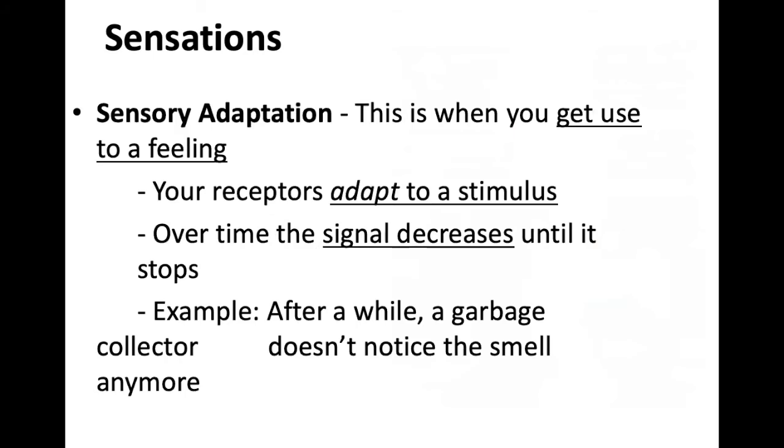Now, here's a weird thing. We did not talk about this in the vocabulary. Sensory adaptation. This is when you get used to a feeling. Your receptors adapt to a stimulus. Over time, the signal decreases until it stops because your nerves aren't going to continuously tell you everything. You'll just be overwhelmed with information, right? If you're not making any changes, eventually your brain just goes, okay, screw it. I'm going to stop listening to this impulse. And you stop noticing it.